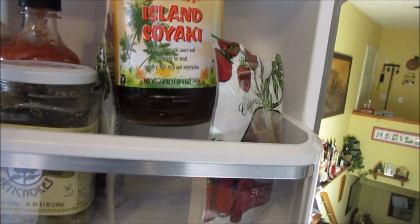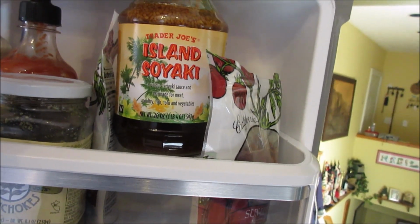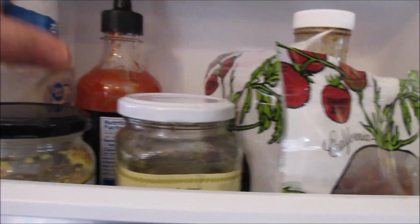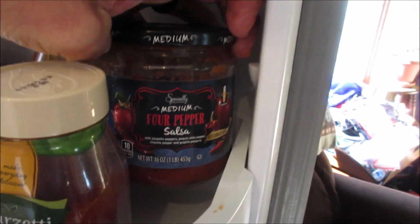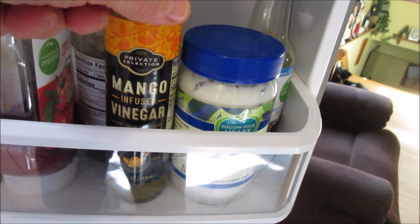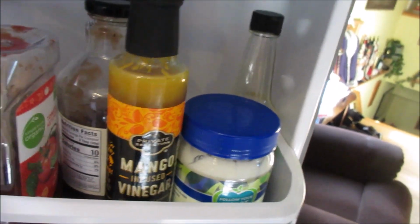Here is a favorite low oil seasoning, island soyaki. Got some sun-dried tomatoes here, artichokes, mustard, hot seasoning, vegan dressing. Here's vegan just egg, garlic, pizza sauce, honey French vegan dressing, always salsa. Aldi's 4-pepper is a current favorite. Vegan mayo, low oil, vinegar infused salad dressing. Just a few of the things there.